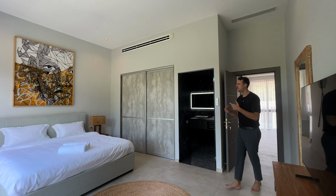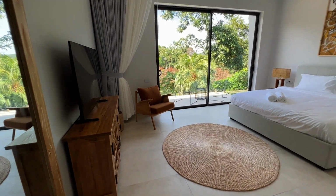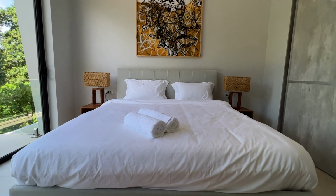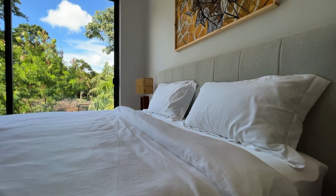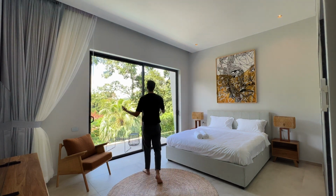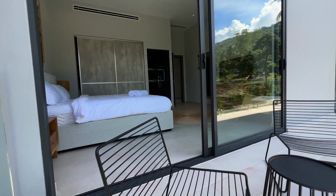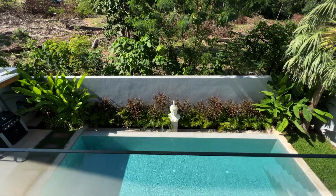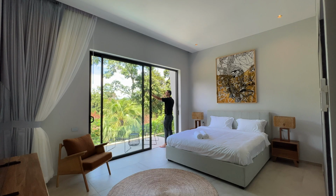Welcome to the very spacious master bedroom. We've got a king-size bed in the middle here, a large integrated wardrobe, bedside tables and table lamps positioned on either side of the bed. We've got almost floor-to-ceiling windows that open up really easily, so you can step out onto the terrace here that overlooks the pool and the first floor, as well as the magnificent view of the mountains of Chaweng Noi.